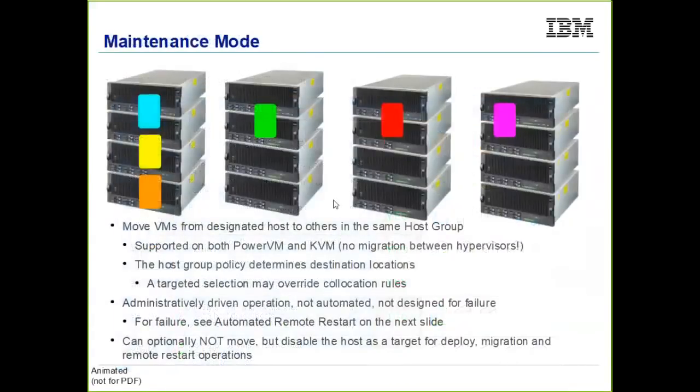As I mentioned before, we've got this concept of maintenance mode. You can think of it as a host-based controlled evacuation. So it's all designed around live partition mobility. It is supported on all the hypervisors that PowerVC supports, but as it might not surprise you, there is no such thing as migration between hypervisors. So there's no migration of a virtual machine from PowerVM to KVM. That's not possible. The host group policy determines where things end up, and this is completely administratively driven.